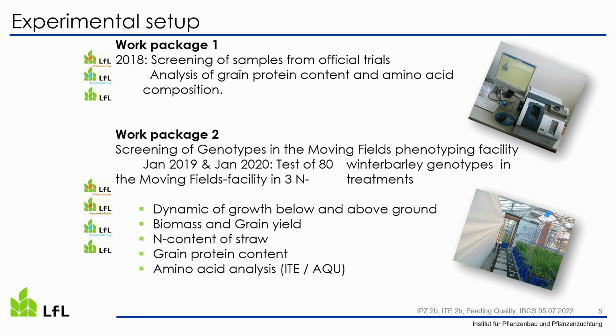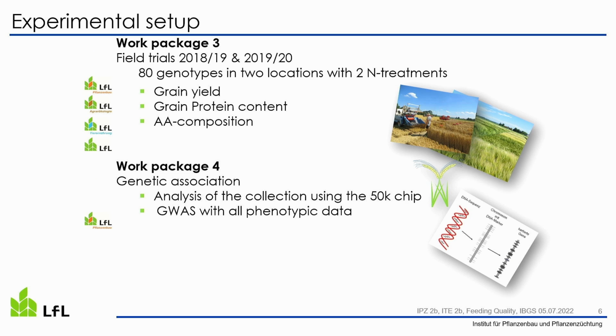So we also grew a set of 80 genotypes in our phenotyping facility under 3 different nitrogen treatments, and analyzed the whole material for N content, grain protein content, and amino acid composition. But this is not the main part of my talk today.